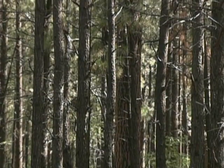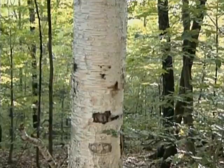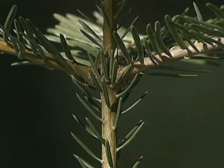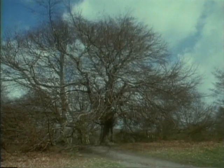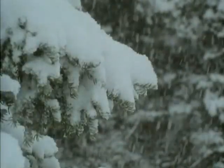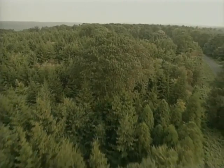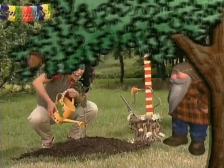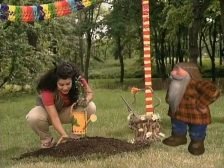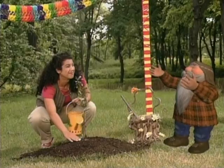In the forest you can see so much variety. Redwoods, willows, birches, palms, and firs. Some lose their leaves and fall, and some trees keep them all year long. There is so much to feel and hear and see. My little seedling. May your roots dig deep and your branches reach high.